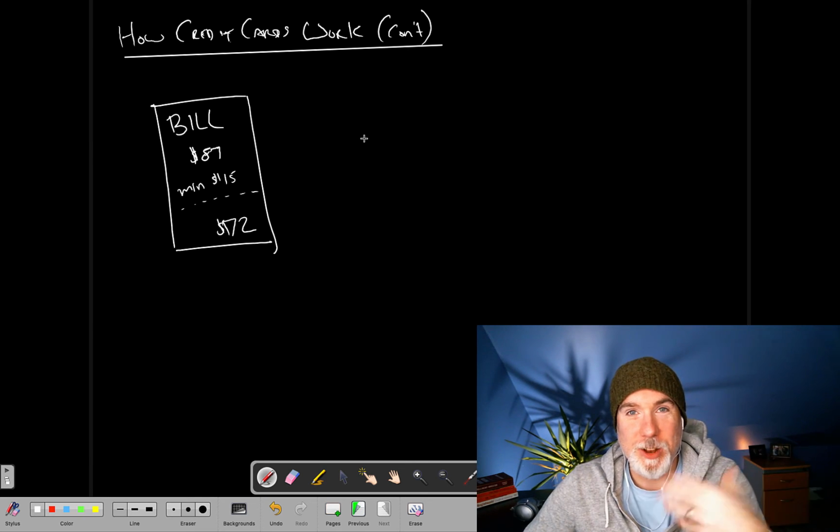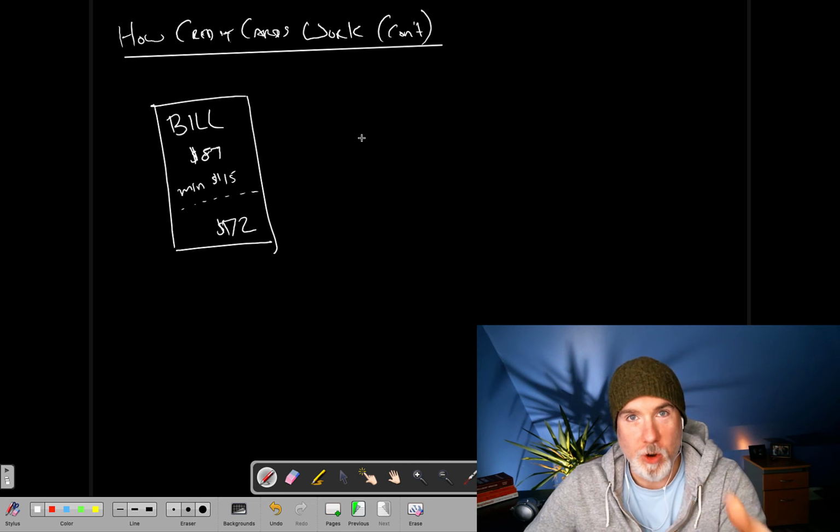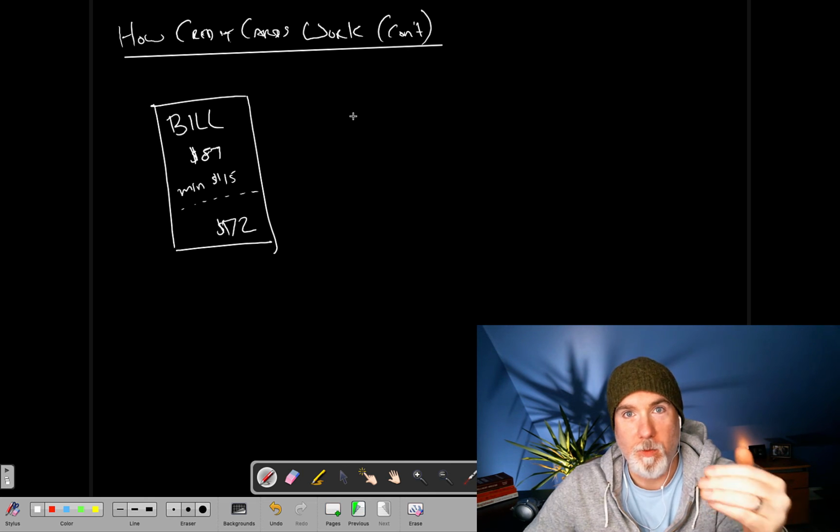we know what happens if you use your credit card for monthly purchases and you pay it all off at the end of the month within the grace period. You don't pay any interest. What happens, however, if you don't pay all of it off? Okay, and this is where credit cards can be dangerous and they get their bad rap.